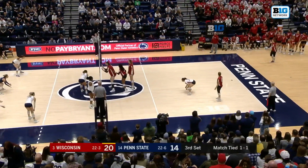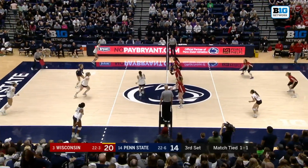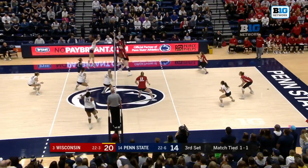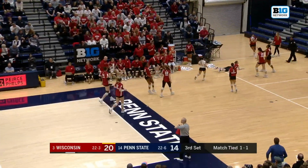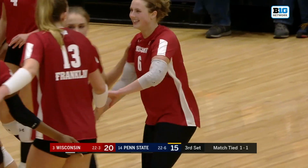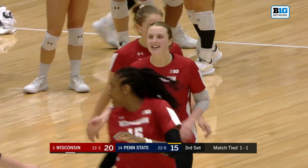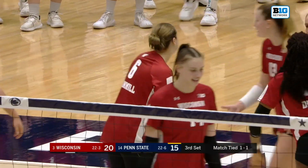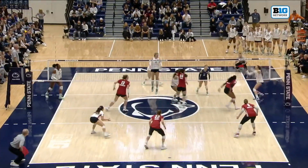MJ Hamill behind the service line. Goes to Stark. That area they've been running all day. Outside, Markley. Nice and contained. The Badgers scatter as it's being chased down. I love how everybody chased after, hoping to get a second contact.